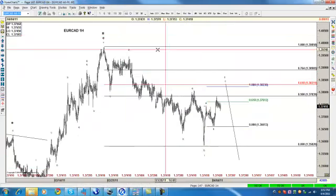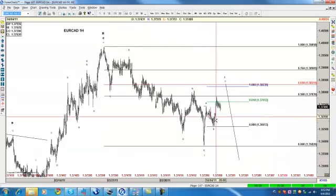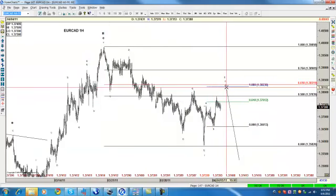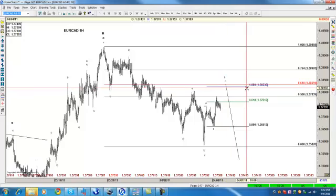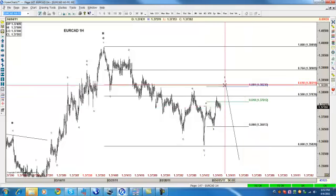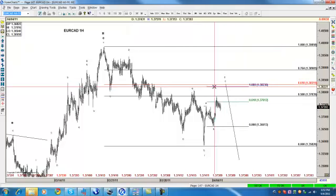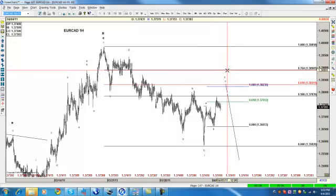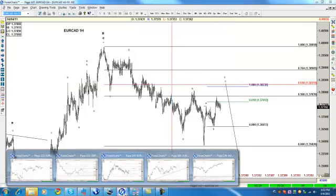Okay, next we got the Euro CAD, where we got 5 waves here, and then it looks like we're ending the second leg right here to around 138.23, 138.31, which is our equal legs. This leg is going to be equal to this one in that area, and also the 61.8. That's where our first entry is. Second entry is right here against the high, against Euro weakness.